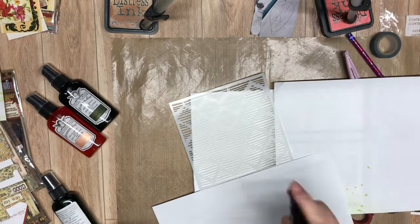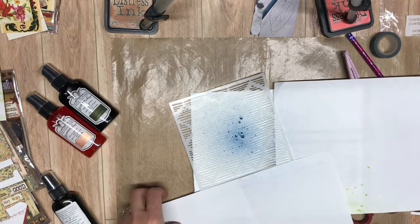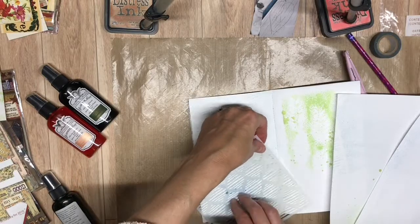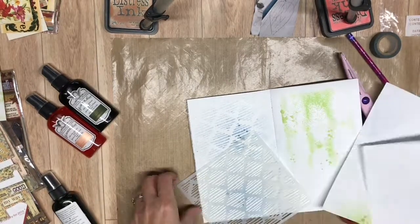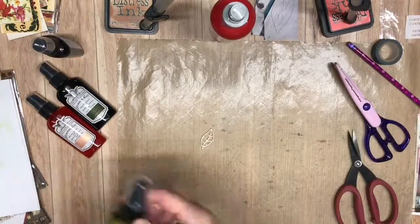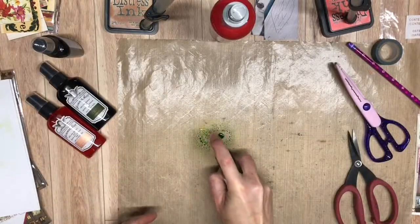I'm grabbing the blue. It's the Snowy Night, and it's a really beautiful mist. And the stencil, I just focus on one area, and the spray gets on the other area as well, and then use that negative part of the stencil for the bottom.